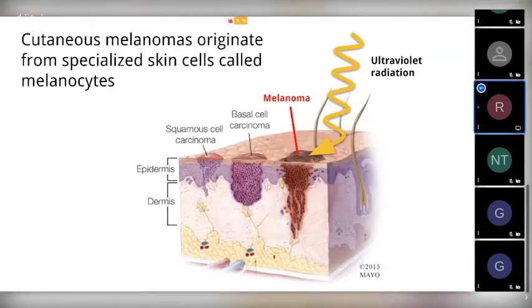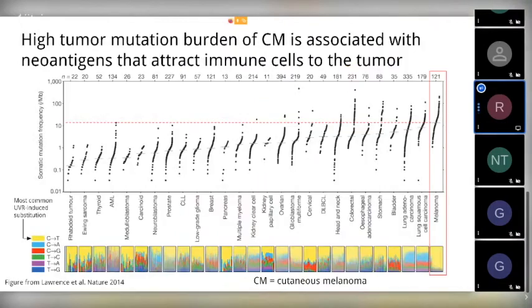But today, mainly, I'm going to talk about this topic in the context of melanoma and cancer. Most of my PhD work has focused on studying melanoma. For those of you who don't know, cutaneous melanoma is a type of cancer that originates from the skin, and ultraviolet radiation is a very important mutagenic factor in the genesis of cutaneous melanoma. Because cutaneous melanoma has one of the highest mutation burdens across cancers, it produces a lot of neoantigens, and this attracts a lot of immune cells to the tumor.